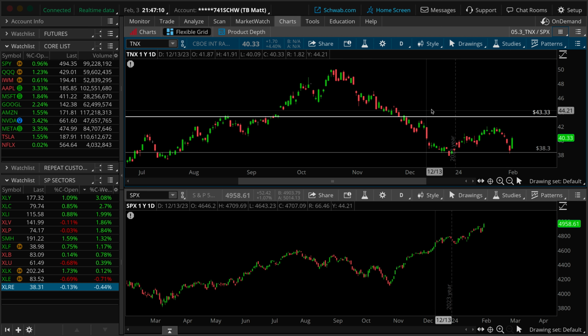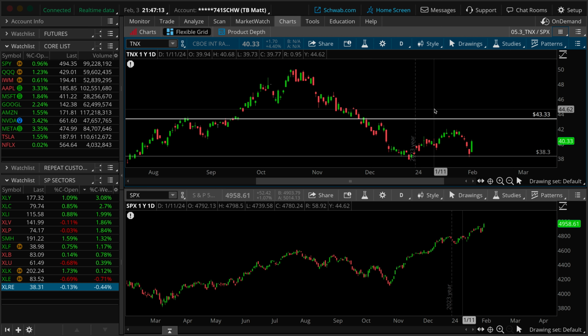So again, someone is lying here. Generally speaking, these things do not happen where you see a strong break in equities, strong move higher in rates, strong move higher in the dollar. Something's not adding up here.